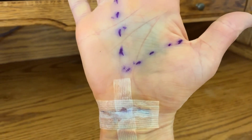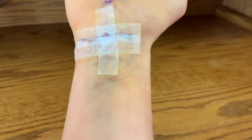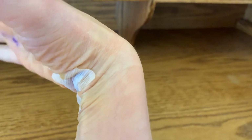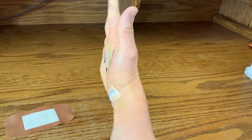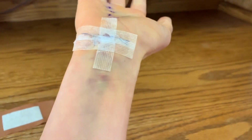At that point forward, they can get their hand wet in the shower and for washing hands, but we ask that you don't soak the hand. This includes dirty dishwater, bathtubs, hot tubs, pools, and lakes. So showers are all right, running water over the hand, but no submerging the hand while the sutures remain in any type of water or other solution that could potentially contaminate the site.